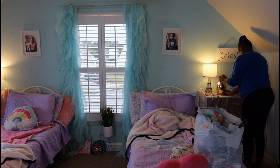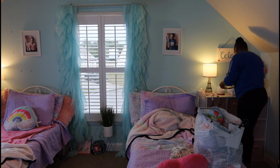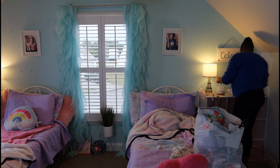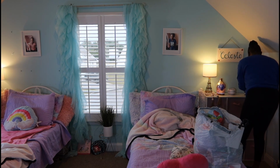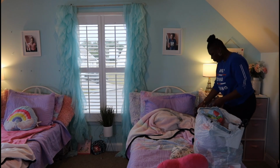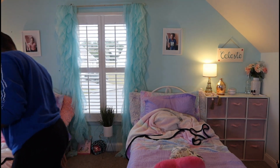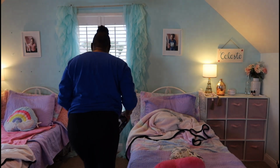So now you see me filling up her diffuser, and I'm going to be putting some lavender essential oils in her diffuser and just get the room smelling amazing for my girls. They truly enjoy the lavender scent, and I do as well. So I'm gonna finish wiping this down, and then hopefully we can move to the beds and getting those stripped and getting some clean linen put back on them, so the beds are clean, cozy, and ready for the girls tonight.